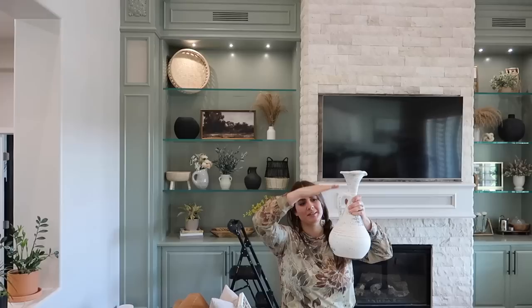I have this piece. It's not the same, but it's kind of the same height and a similar color. So I'm going to put this up as a placeholder for the vase that we just DIY'd. And once that's done, I'll come back in and replace this one. But for now, I'm just going to put this up so that I can envision what it's going to look like in my mind.